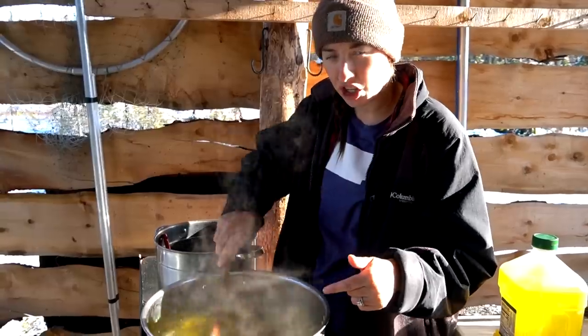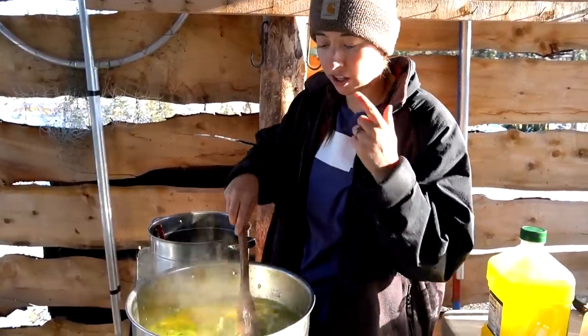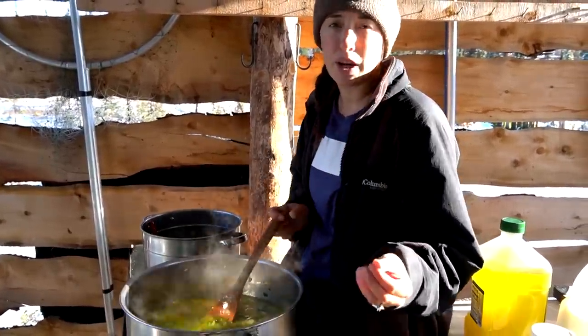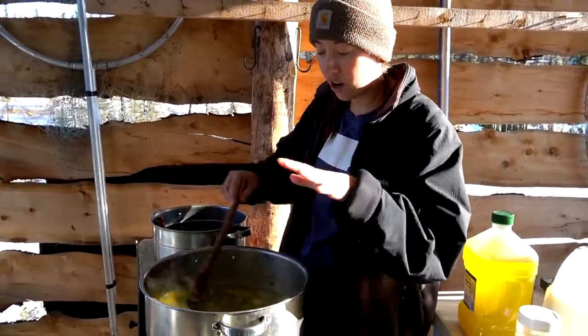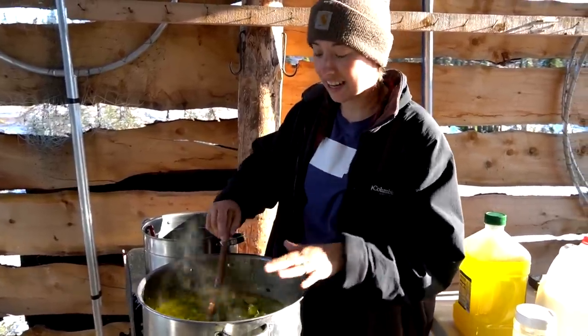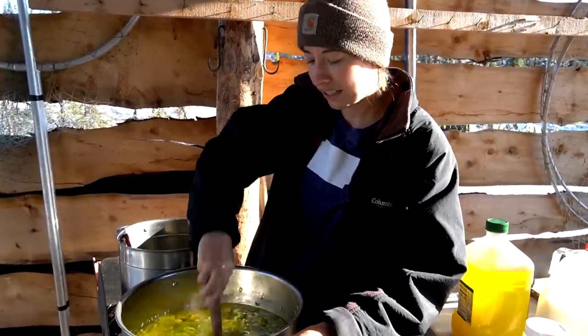The trick to getting your stock like that is low and slow and letting it go for a really long time. The other day we made it and the pressure canner batch did not turn out like that, but the one that we did similar to this manner did do that. So you've got to let it go for a really long time.